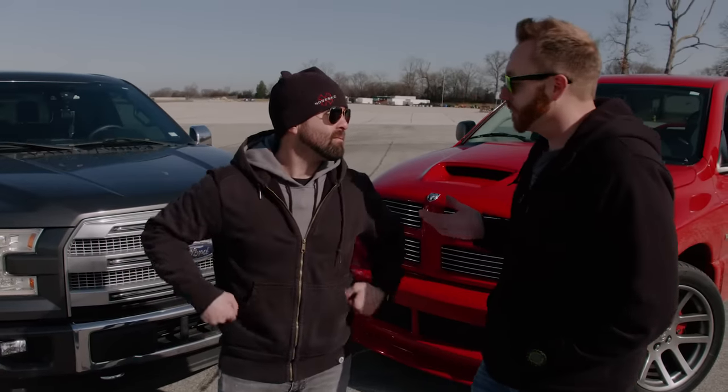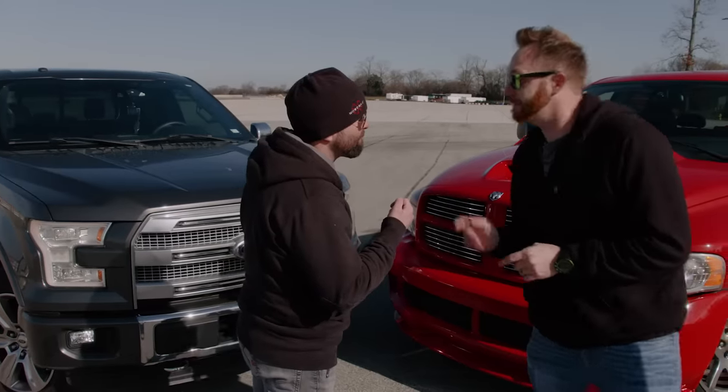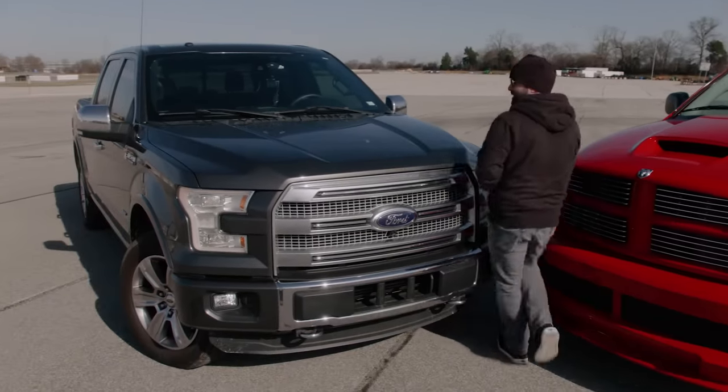All right, well, you got the newer truck, so why don't you go first? It only makes sense. Oh, and by the way, if you don't spin both tires, you get half the points. That's not fair. That is not fair.